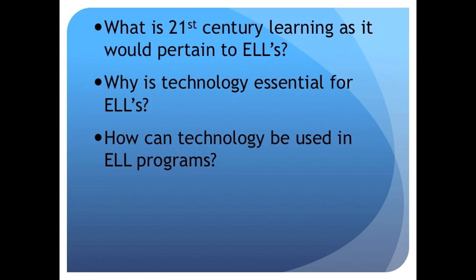We are going to address the following points in this video. What is 21st century learning, and how does it pertain to ELLs, or English language learners? Why is technology essential for ELLs? And finally, how can technology be used in ELL programs?